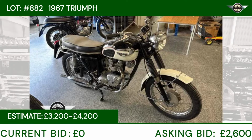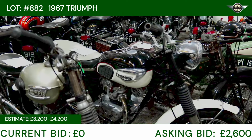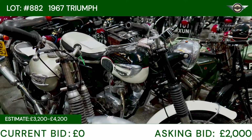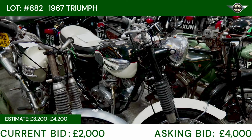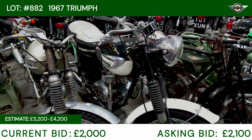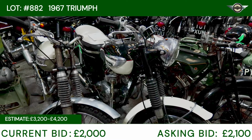882 is another lovely bike again, same stable as some of the others there, the 1967 Triumph. We all seem to be starting at around £2,000, don't we? So let's start at 2 again. Anyone going to jump in at 2? £2,000, thank you. At £2,000 we've got in Bedfordshire. Good afternoon, Sandy. At £2,000 it's the start. It's very provisional, Sandy, though, obviously.